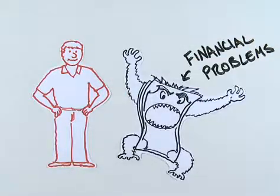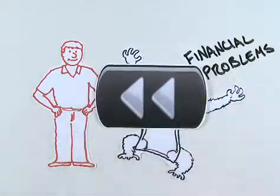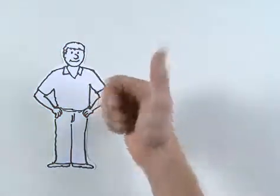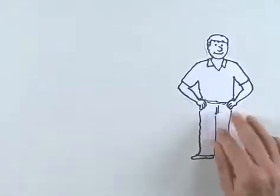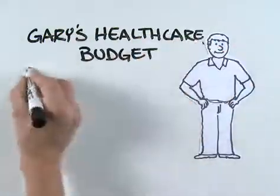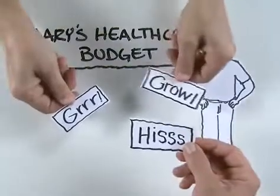Good thing for Gary, we have a magic rewind button, and we can take him back to when he signed up for a health plan. Now that's better. Red is definitely not Gary's color. So let's start over by helping Gary plan a healthcare budget. Though it may sound scary, it's really pretty easy.